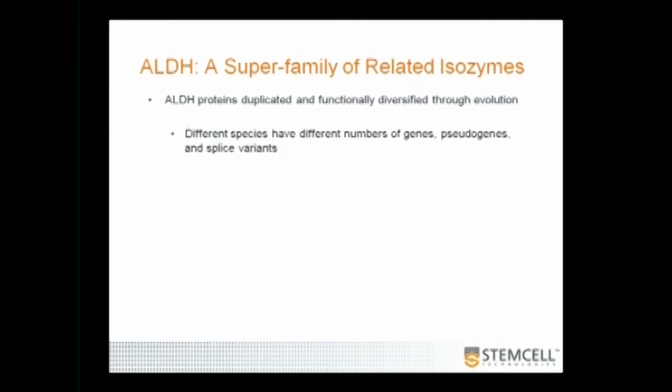So different species have very different numbers of genes. That's what's happened in evolution. For example, humans have 19 functional isozymes for ALDH. Rats and mice have 20. Zebrafish have 15, and so on. And in addition to the functional genes, there are a number of pseudogenes, and there are some splice variants that come out in different tissues. So in using ALDEFLUOR in stem cell biology in different species, it's important to realize that different enzymes may be involved, and these enzymes may have different functions.